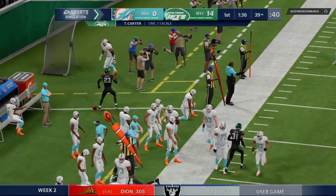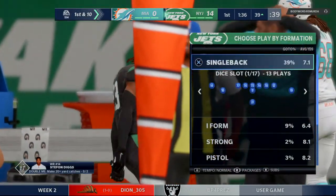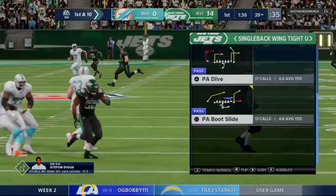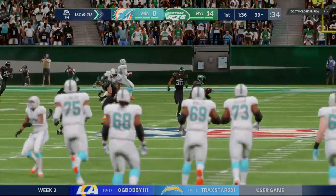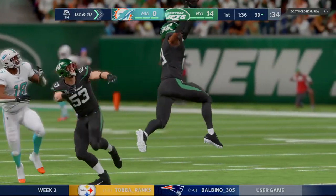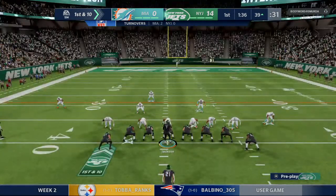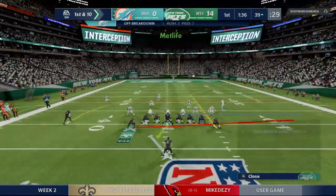He got outside the pocket there trying to improvise, and he was calling for the ball downfield, but still the interception. I think what happened, he did call for the ball thinking that he was open, but I think the quarterback spotted him too late, and that margin that he had on the defenders got eaten up, and they came up with the interception.